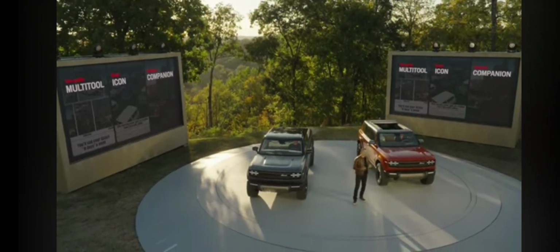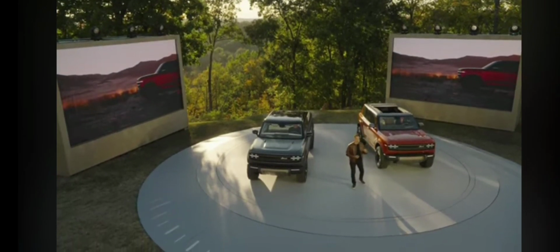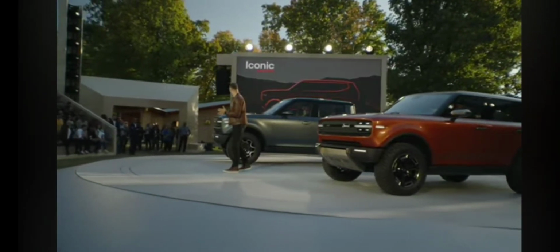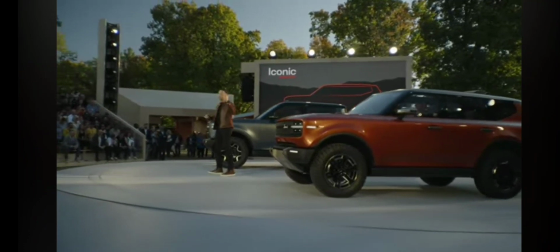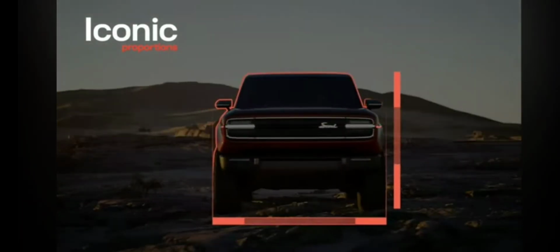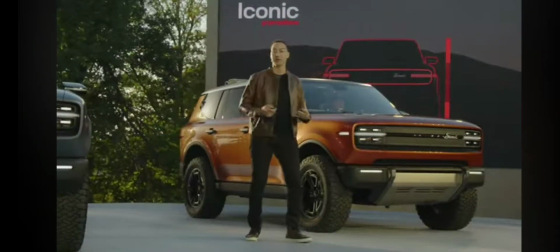We want to make sure that we focus on the vehicles, their proportions, and how you make them bold. You start out with our iconic proportions, where all of the weight is shifted to the rear, a long dash to axle, a very short front overhang, and it really stands out and makes a bold impression. Moving from the side to the front, you also see these beautiful broad shoulders and that stance, the wheels out at the corners, with the ground clearance really at the forefront of that presence.